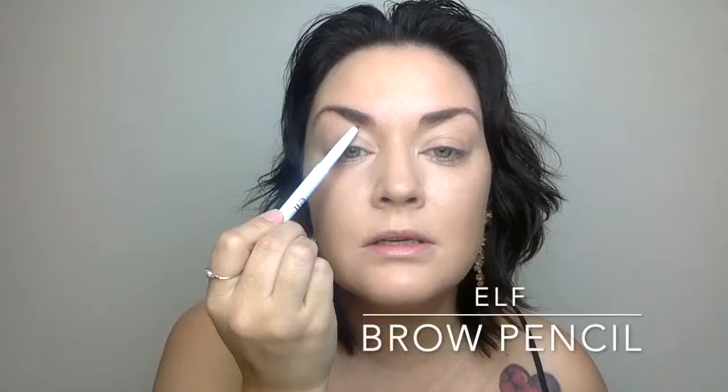I'm going to go in and do my eyebrows. This one is by e.l.f. I feel like they've got pretty good brow products, but I also like the ones by NYX. I like to start right underneath here, and I brush as I go right up above here to enhance the arch a bit.